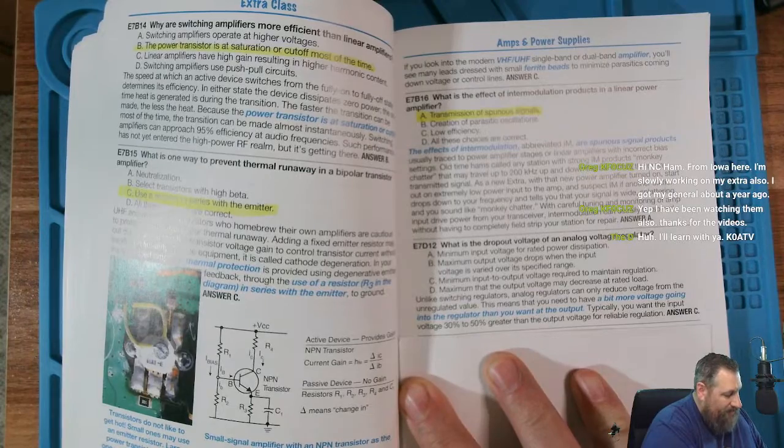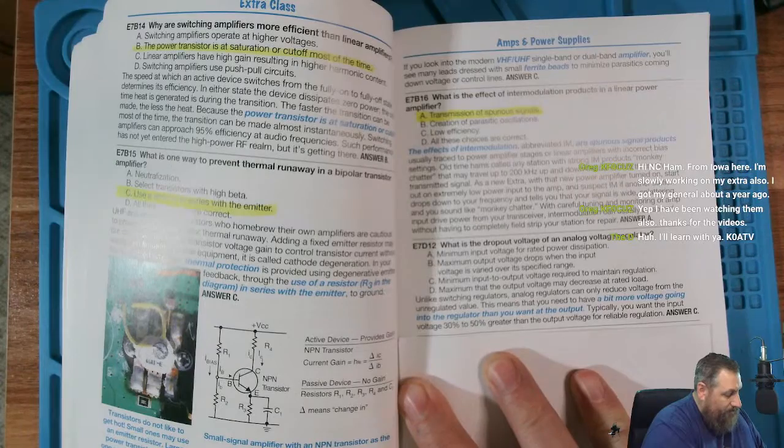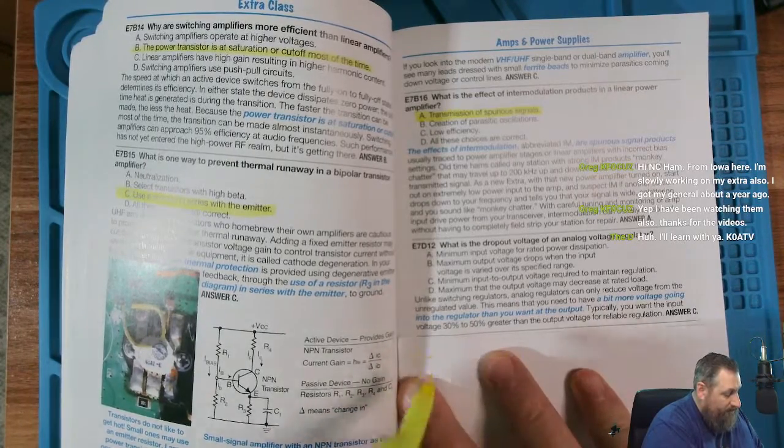So, correct answer being C. What is the dropout voltage for an analog voltage regulator? Minimum input to output voltage required to maintain regulation.